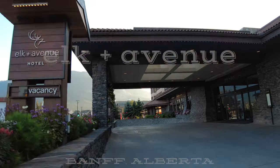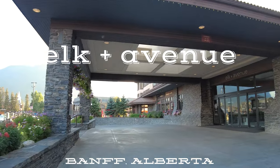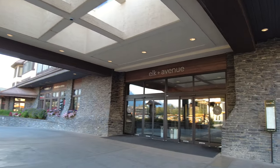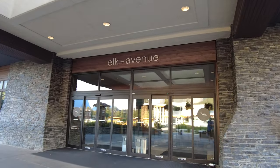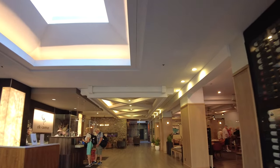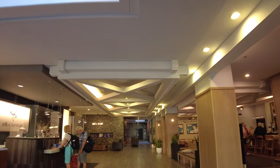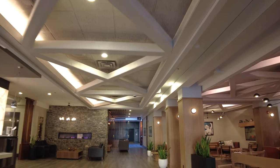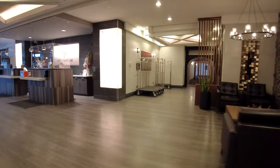The Elk Avenue Hotel in Banff is located on the edge of the town site and conveniently located to everything in the town of Banff. And location is the real selling point with the Elk Avenue. I stayed here during the past summer and have a few thoughts if you're considering a visit to the Elk Avenue Hotel.